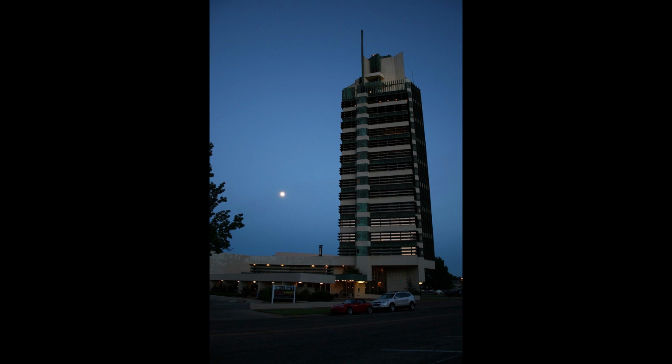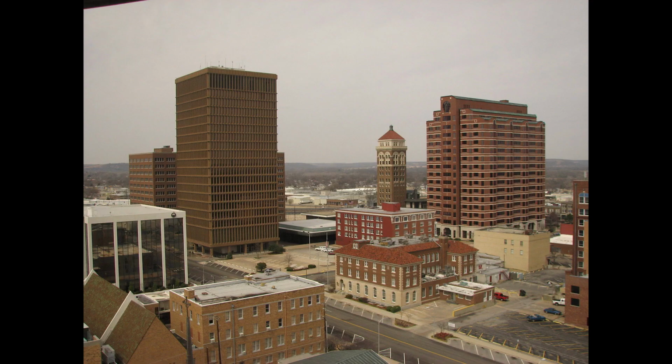But the city's most prominent skyscraper is Price Tower. It was designed by famed architect Frank Lloyd Wright to be the headquarters of another local oil company, and was the only skyscraper he ever built. With several large skyscrapers, the small town of Bartlesville looks like a large city.